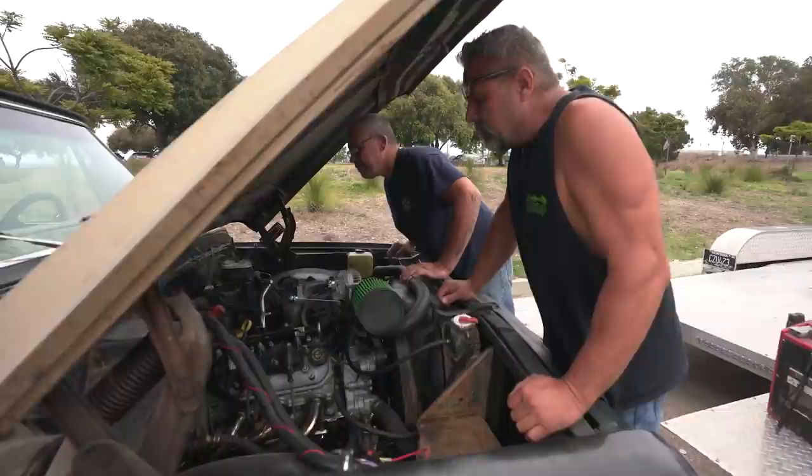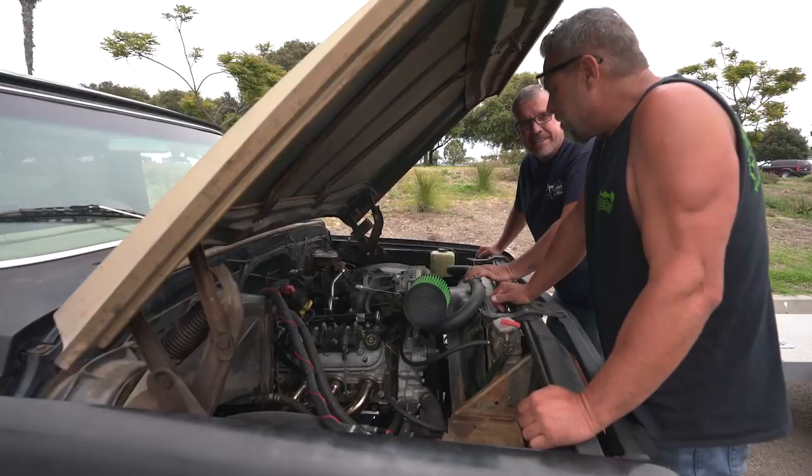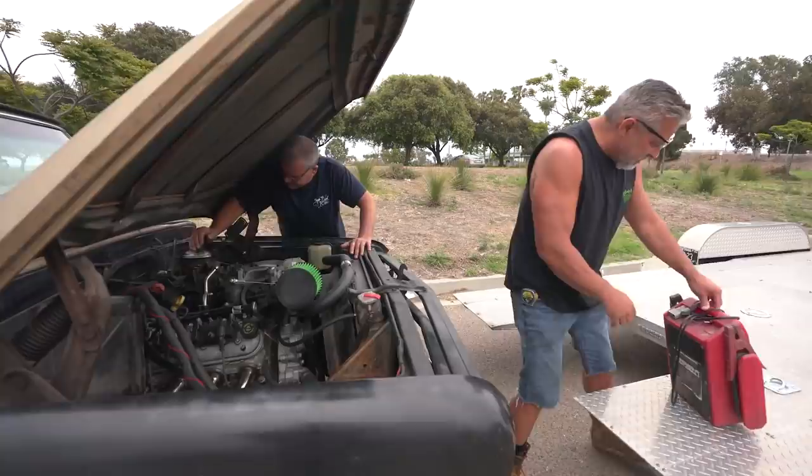So it looks pretty complete. It doesn't look bad. I mean, what do you do here? Well, when you start plugging electricity in, that's when you know what you've got. Doesn't want to run. We've got us a little jump box here. I think Steve's going to.